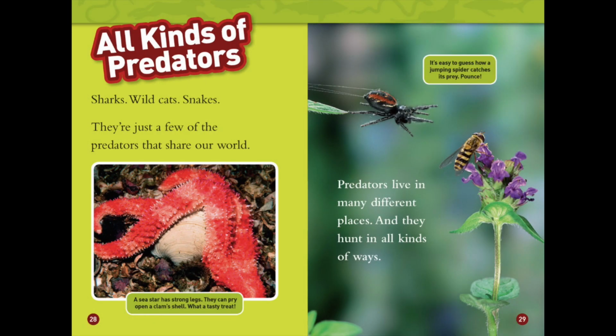All kinds of predators. Sharks, wildcats, snakes. They're just a few of the predators that share our world. A sea star has strong legs. They can pry open a clam shell. What a tasty treat. It's easy to guess how a jumping spider catches its prey. Pounce. Predators live in many different places, and they hunt in all kinds of ways.